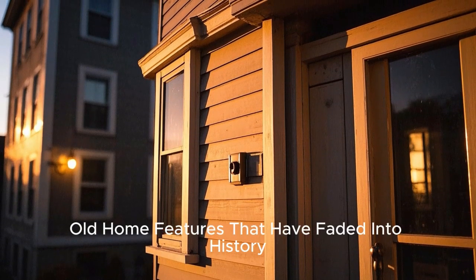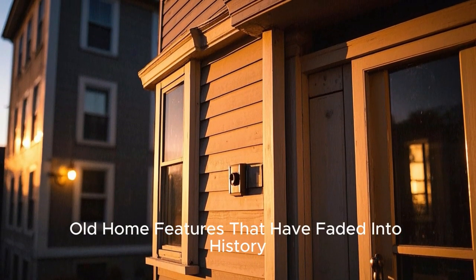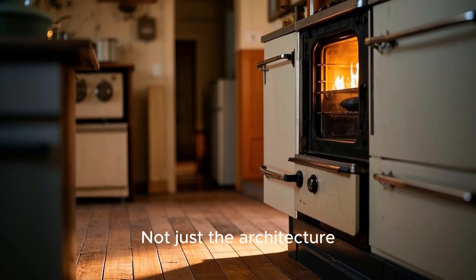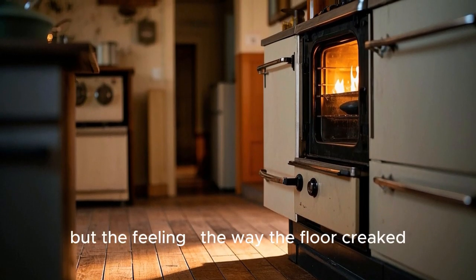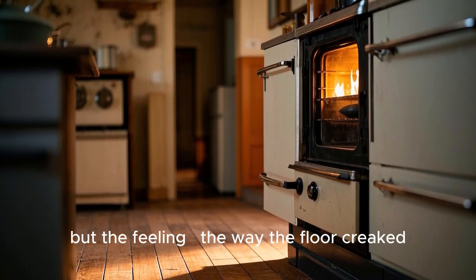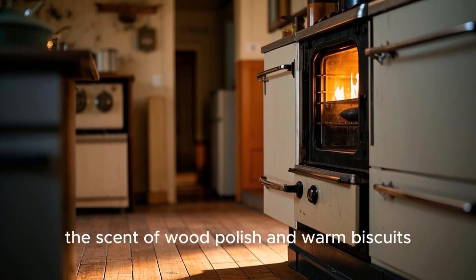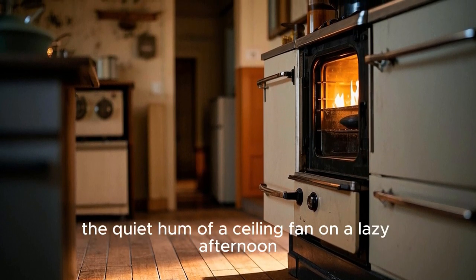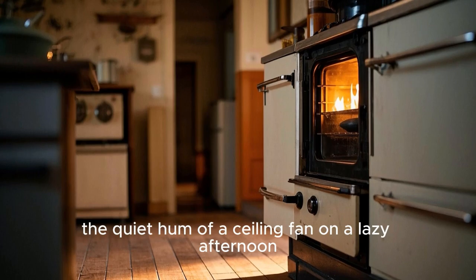21 old home features that have faded into history. There's something special about old homes, not just the architecture, but the feeling, the way the floor creaked, the scent of wood polish and warm biscuits, the quiet hum of a ceiling fan on a lazy afternoon.